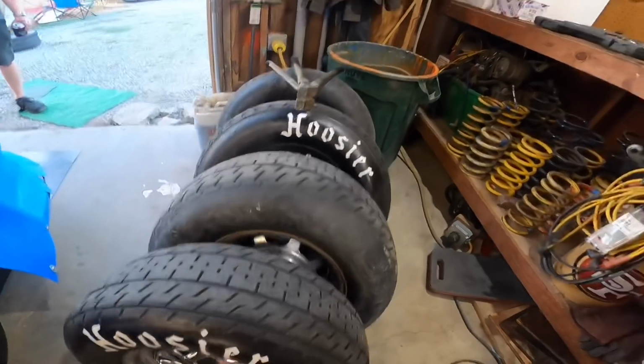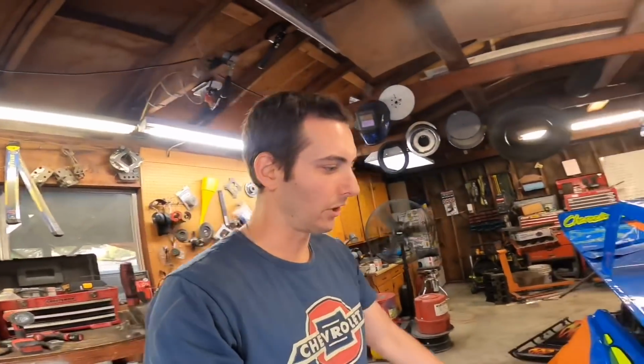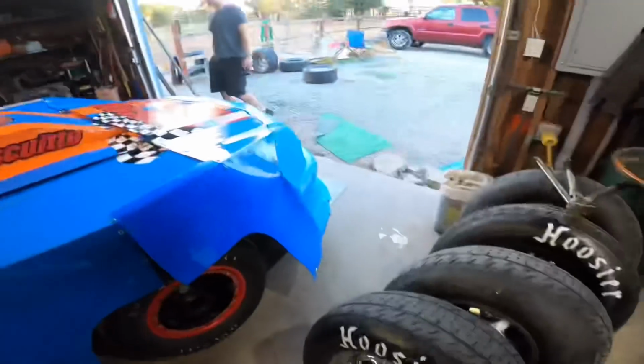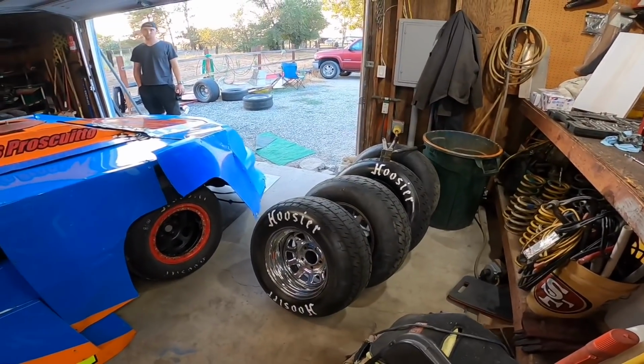So we got a good four tires, a full set to put on the car to take pictures and get it out there on the interweb to sell. Super truck's going for sale. IMCA stock car and hobby stock is coming up. But the coolest part about this whole deal is this is about as bent and broken as it gets.